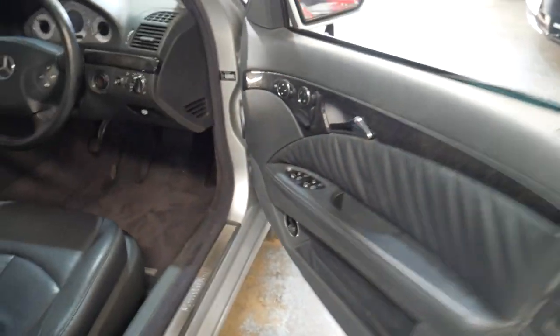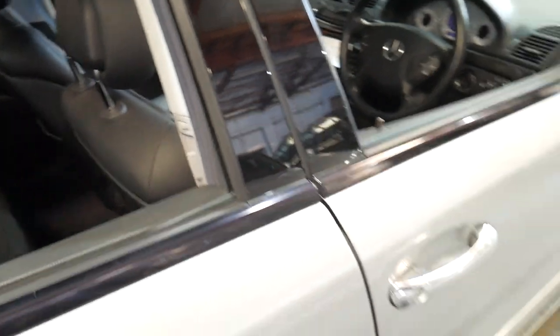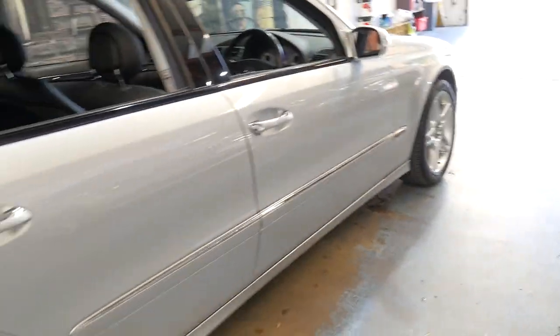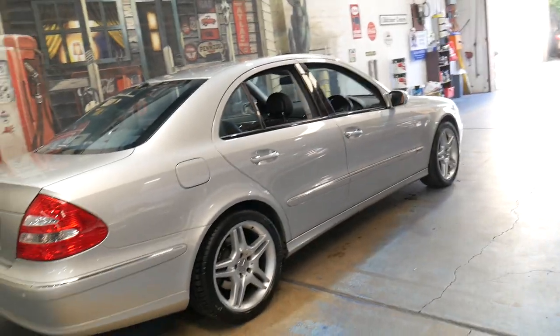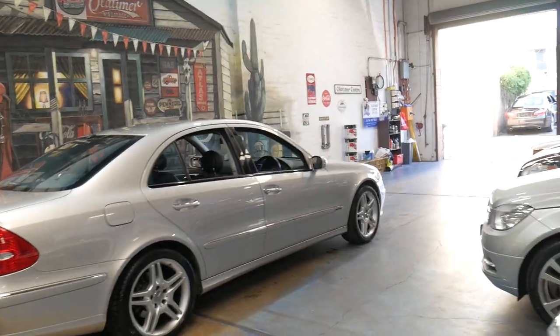It's a 2003 model and it's had the same owner since 2006. The first owner had it for 3 years and the second owner had it up until now and fully serviced it at Mercedes-Benz.